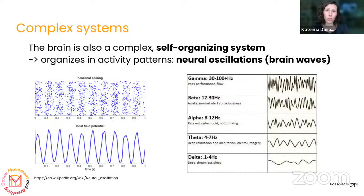And the brain is such a complex system, a self-organizing system, and it organizes itself in activity patterns. We call them neural oscillations or simply brain waves. And how do these neural oscillations come about? Each dot in this upper part of the graph is neuronal spiking, which means the neurons that I showed you earlier with the different axons, every time there is communication, they spike. So every little dot in this graph is one spike.